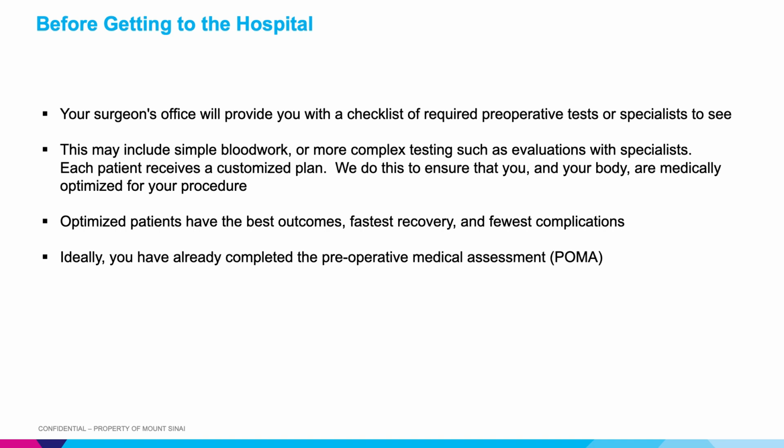Before getting to the hospital, your surgeon's office will provide you with a checklist of required preoperative tests and specialists to see. This may include simple blood work or more complex testing, such as evaluations with specialists. Each patient receives a customized plan. We do this to ensure that you and your body are medically optimized for your procedure. Optimized patients have the best outcomes, fastest recovery, and fewest complications. Ideally, you have already completed your preoperative medical assessment.